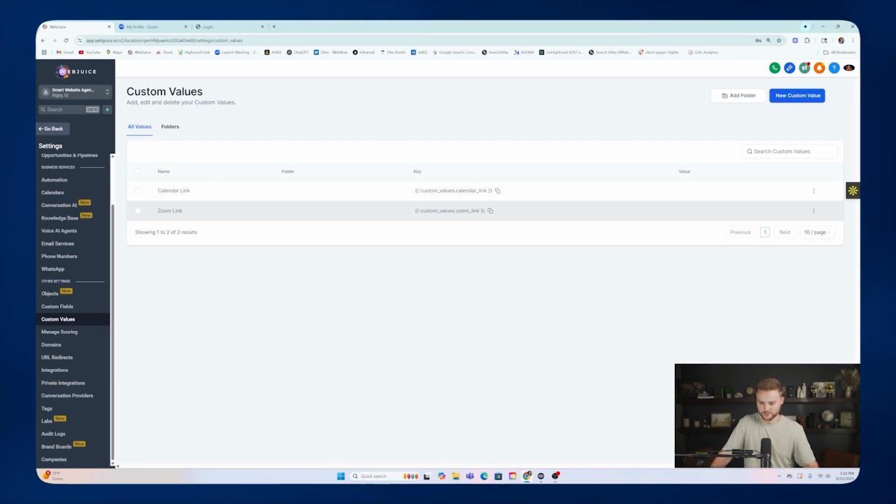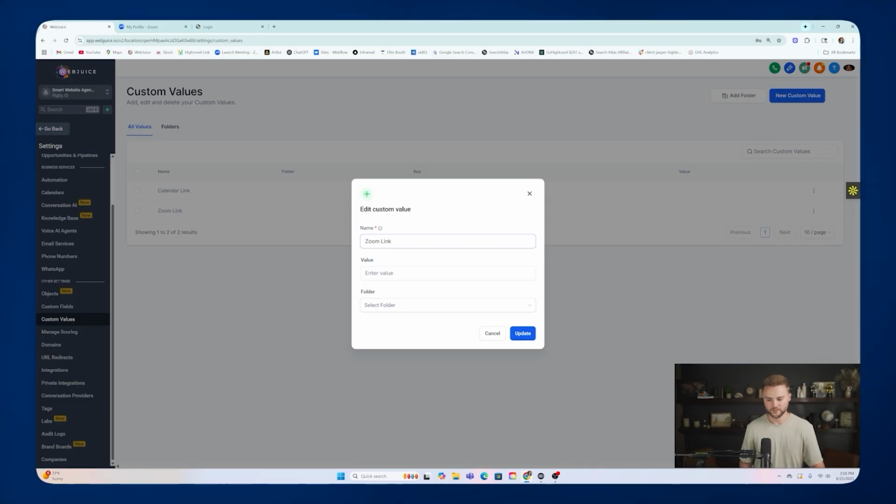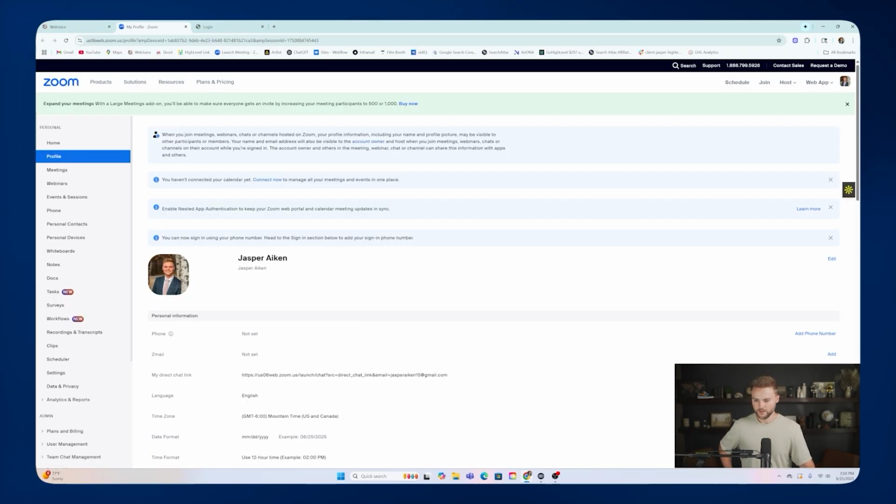an email to somebody. So the Zoom link first, if you're using Zoom, great. If you're using Google Meet, you can change this to say Google Meet. You just click edit right here and you can rename it Google Meet link, whatever you want to use for video conferencing. I use Zoom.